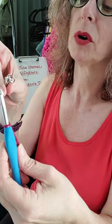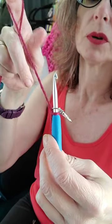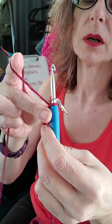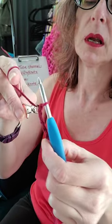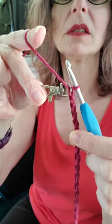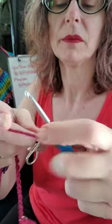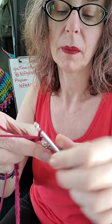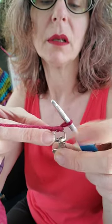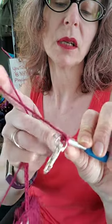Okay, so you have your yarn on your hook. You put your clasp on your hook. You do another chain, and you've got that stuck in there like that. And then I'm going to turn it, and I'm going to slip stitch back down that chain. So I'm going to turn it and hold it, and wherever you can get it in there, you're just going to slip stitch back down that chain.